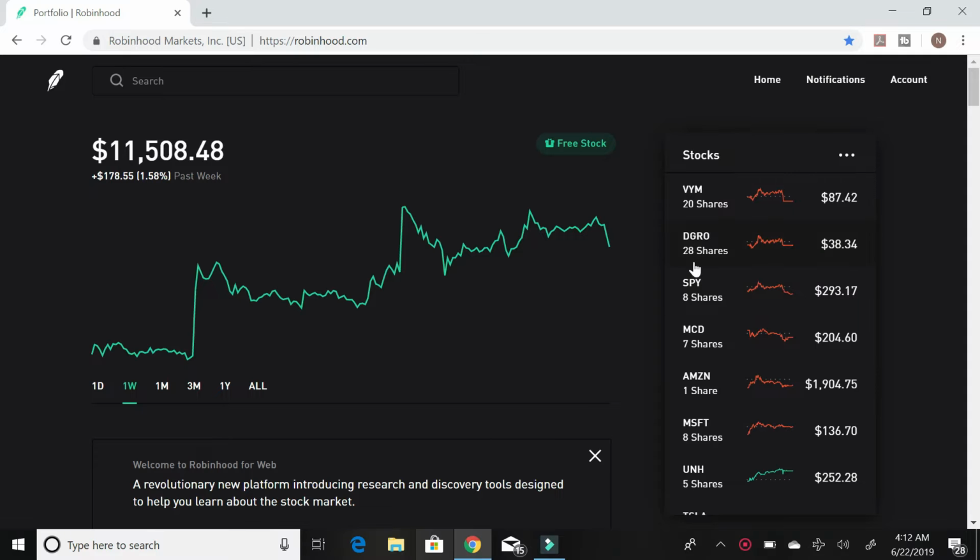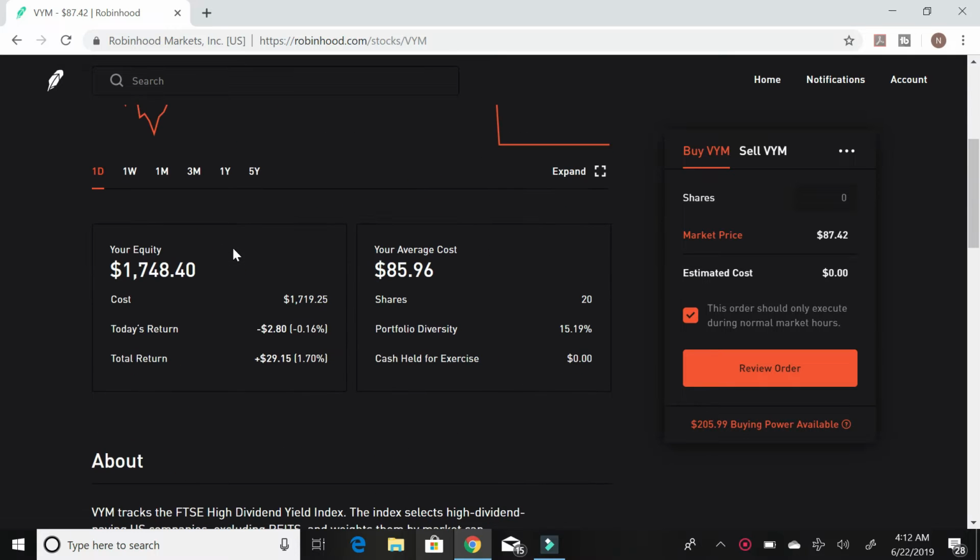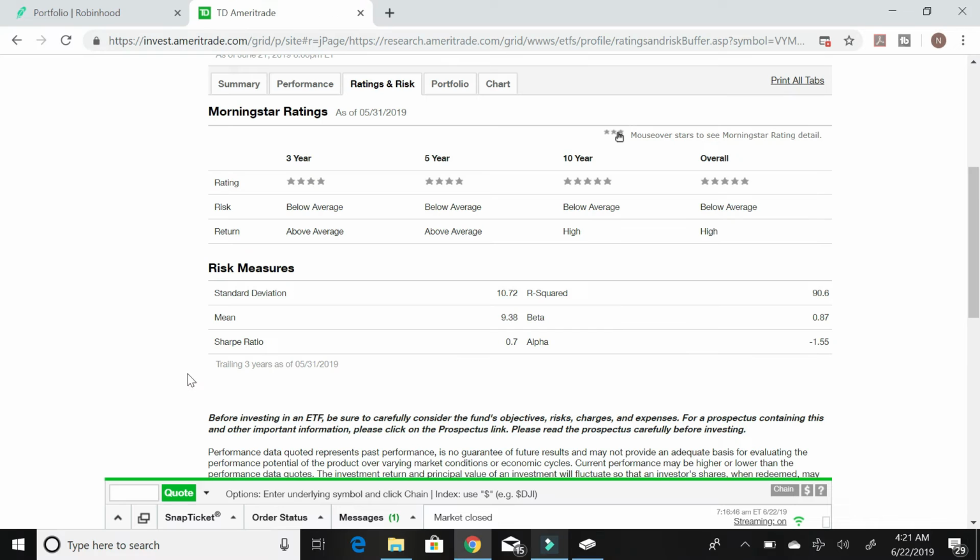So, the first ETF that we have, which hasn't changed, is Vanguard High Dividend Yield ETF. On this position, we're still at about break even. We're only up 1.7%. Our equity is 1,700 in this one. When you go onto TD Ameritrade, you can look at their ratings between 3 and 5 years, and it has a 4 out of 5 star rating between 3 and 5 years. And then the risk is also below average for both 3 to 5 years, and the return is above average for 3 to 5 years.